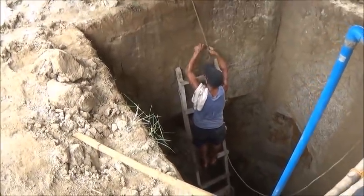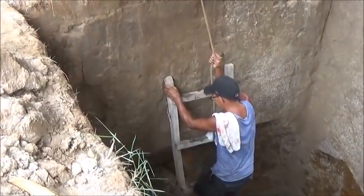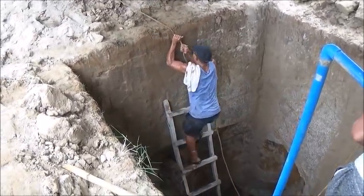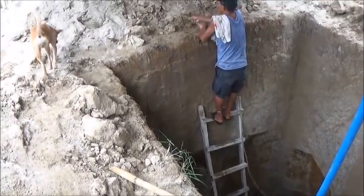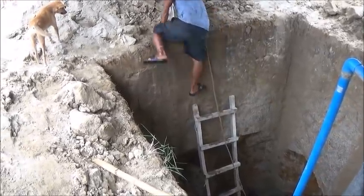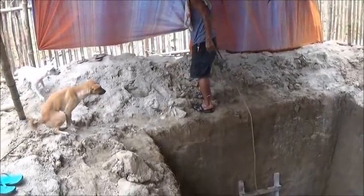Maybe a longer ladder someday, Tatay, huh? Maybe a longer ladder? Oh, silly foreigner. We don't need a longer ladder. He's a pretty amazing guy. He's almost 60.